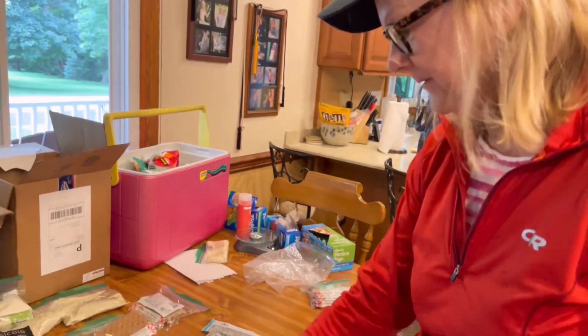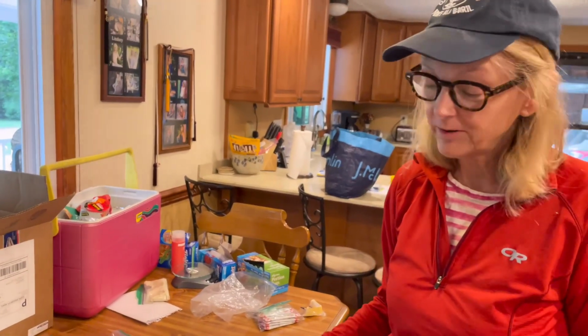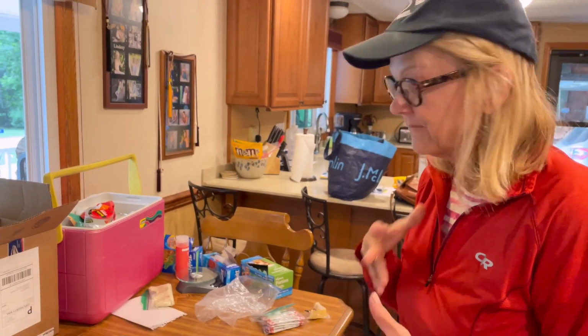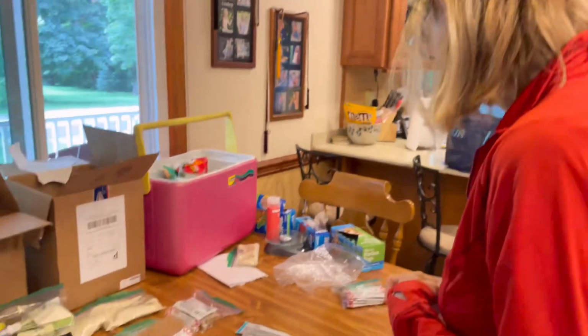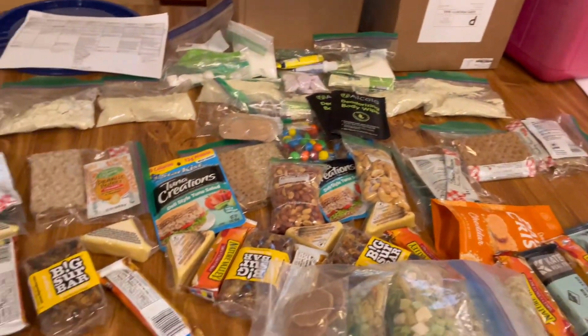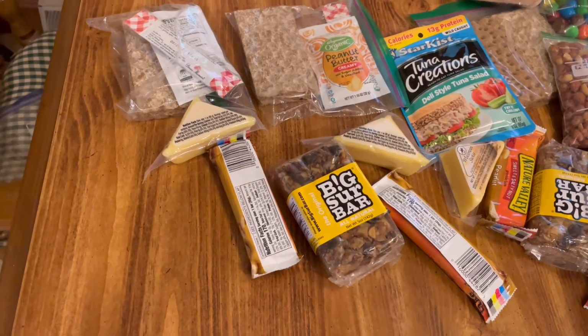I have noodles with vegetables, different varieties of chicken, freeze-dried chicken, vegetables, and noodles, and different spices. Yeah, Terry's and my taste are so different. It's interesting to see. So the next row in here is pretty much the snacks.